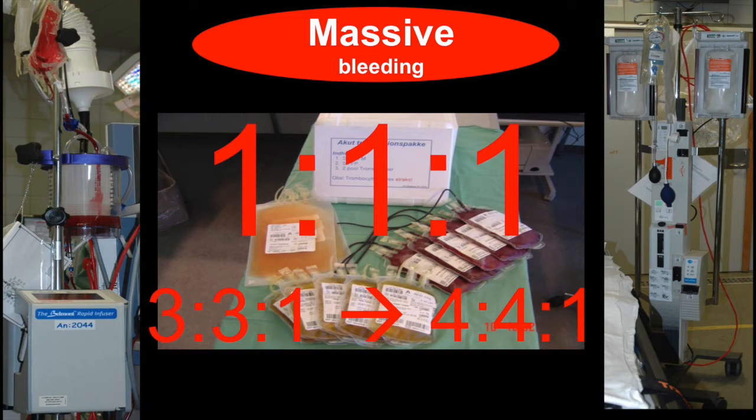The concept is to give them in the same speed as they are losing it. Try to resuscitate them according to the blood pressure or the pulse or whatever you're using to keep them alive long enough for the surgeon to get control of bleeding. While you do this, you should warm the blood. You should make sure that the other parts of resuscitation are normal, and then you should actually continue this strategy until control of bleeding.